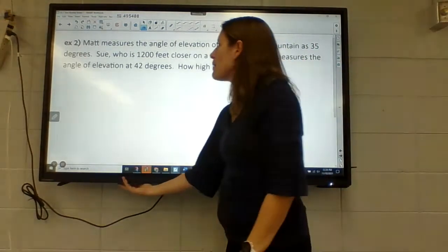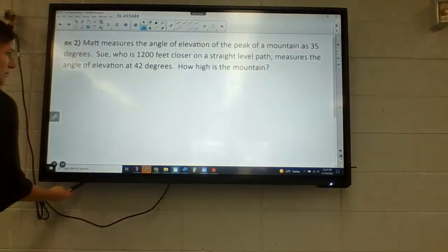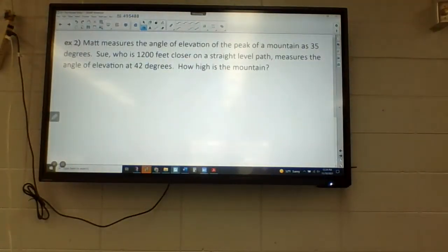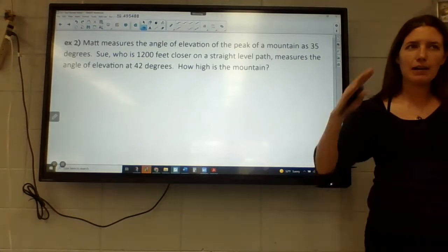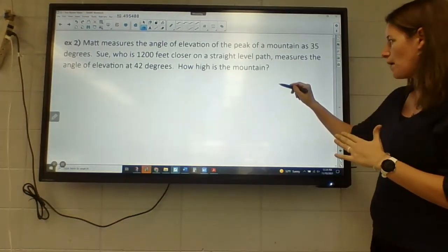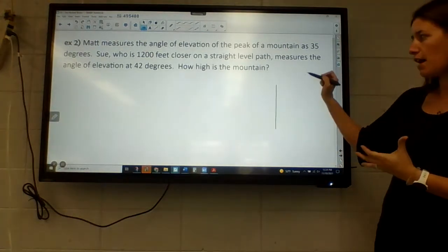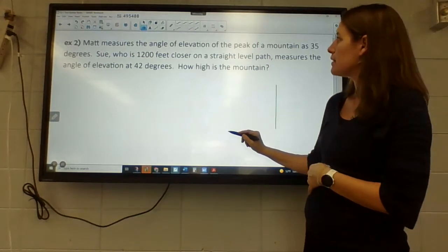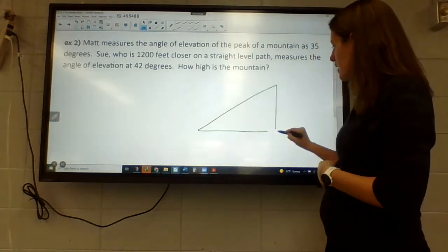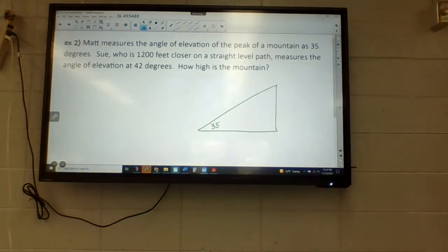So it says Matt measures the angle of elevation of the peak of a mountain as 35 degrees. First of all, it probably totally bothers you, but when we're talking about the peak of a mountain, I'm not going to draw an actual mountain because I'm just going to get confused. I'm going to say the peak is up here, and that's going to be the height of that mountain. So Matt is looking over here, and he tells us he's looking up at it at a 35-degree angle. So that's Matt.